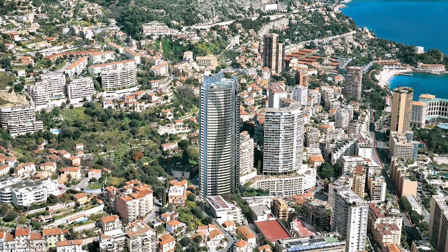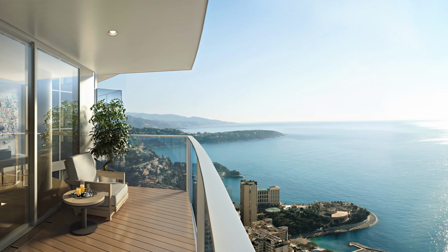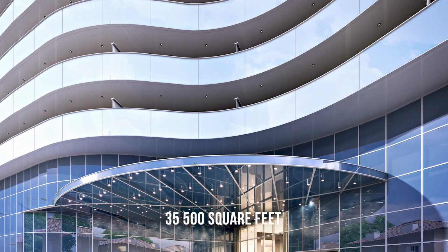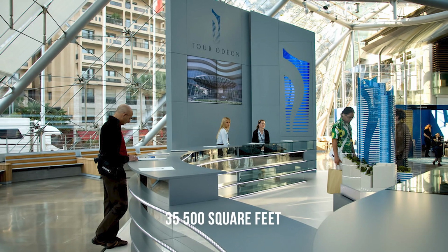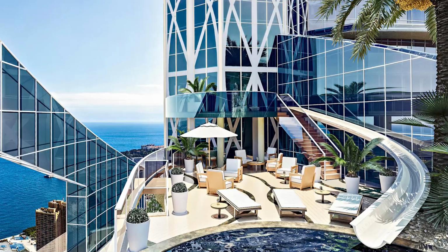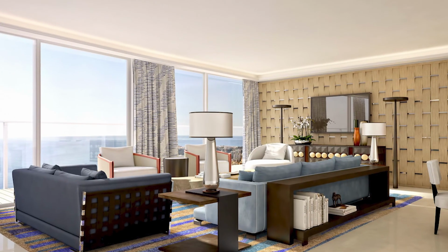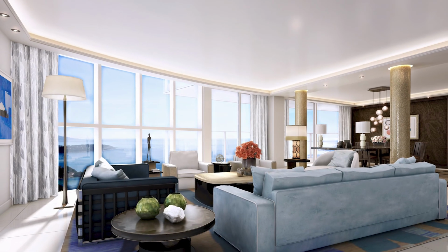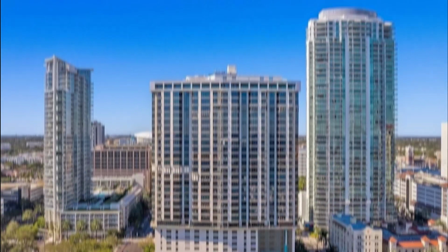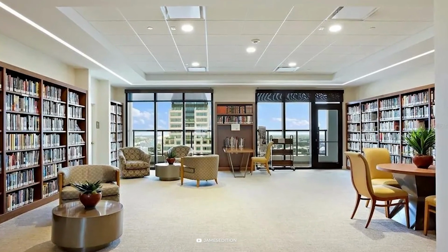In contrast, the penthouse of the Odeon Tower is a true paradise. The penthouse is allegedly the most opulent residence on Earth. It has 5 floors and 35,500 square feet of internal area, costing roughly $400 million. A 2-story water slide and an open-air pool are also included. You could even purchase 2 complete levels of flats below to create a giant house that would be worth roughly $1 billion. This St. Petersburg condo costs only a little bit more than $1.02 million.